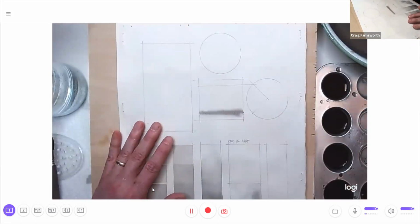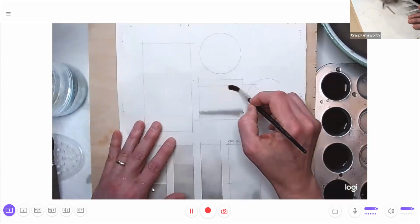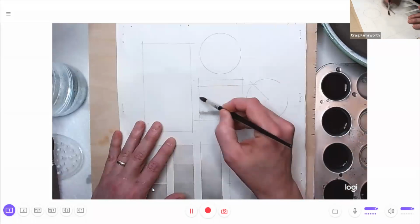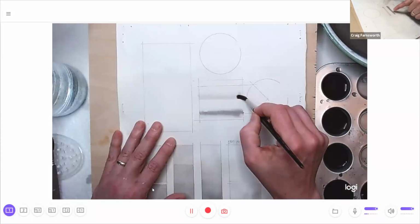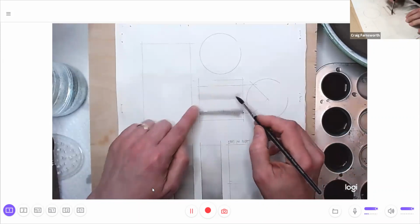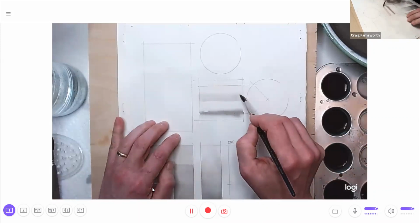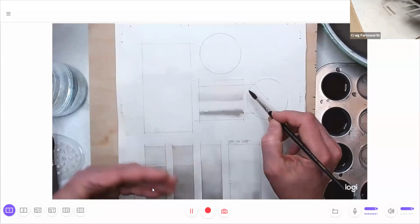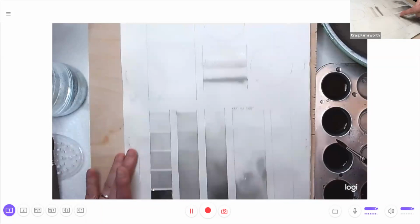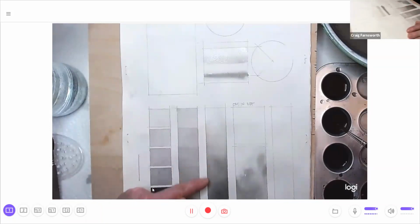I might start at the top here where it's clear water and start to introduce some of these other pigments. Now I'm going to be in trouble here because this is already dry or drying, and I'm introducing color on wet, but I'm just doing this to show what I'm trying to do on the next wash. Okay, I'm starting to build like I did down here where I'm doing the graded wash. That's what I'm doing here.